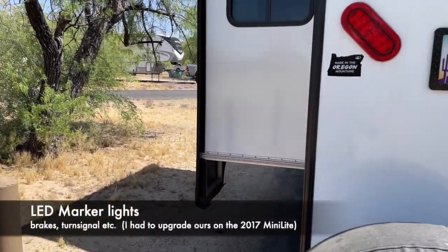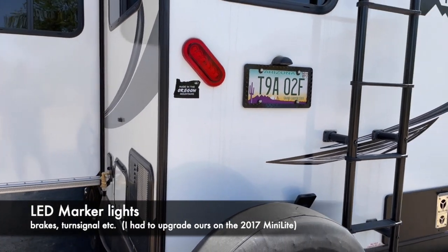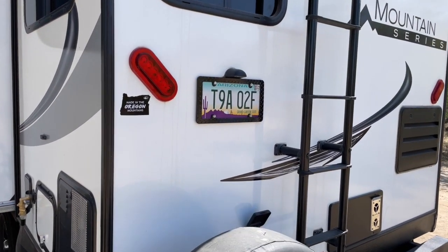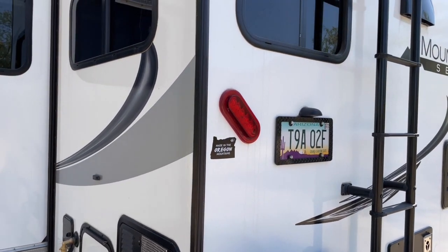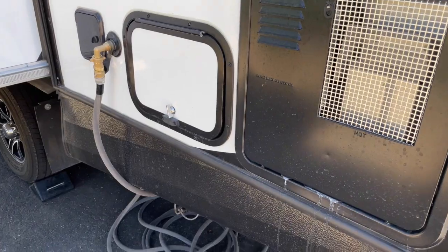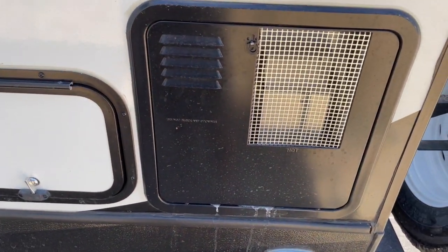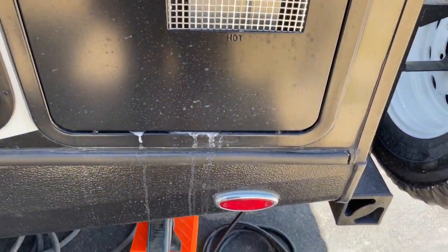LED lights come in standard on this guy, even though our 2017 trailer was pretty new. Well, we bought it new. It had incandescent bulbs for all of the turn signals. A nice 10-gallon heater, which our other rig had a 6-gallon heater, so more hot water for showers, especially when you're not connected.